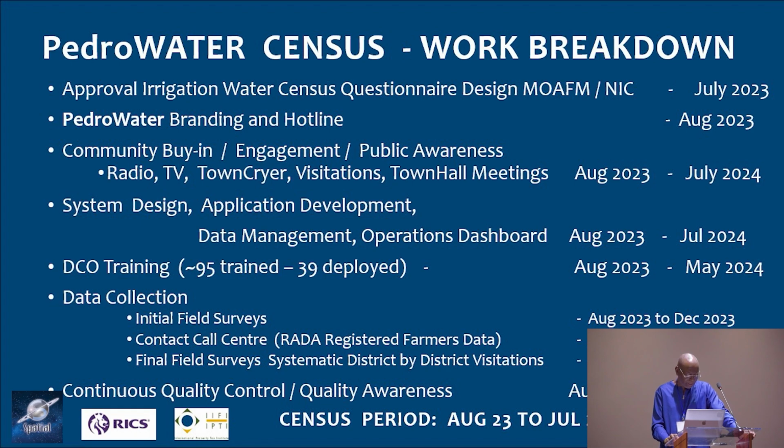The DCO training, DCO is the data collection officer, the census officers training. We trained probably around 100 persons, of which we ended up deploying around 39, 40. In terms of field data collection, our initial foray in the field was from August to December last year, and Philip, who just came in, is one of our DCOs.